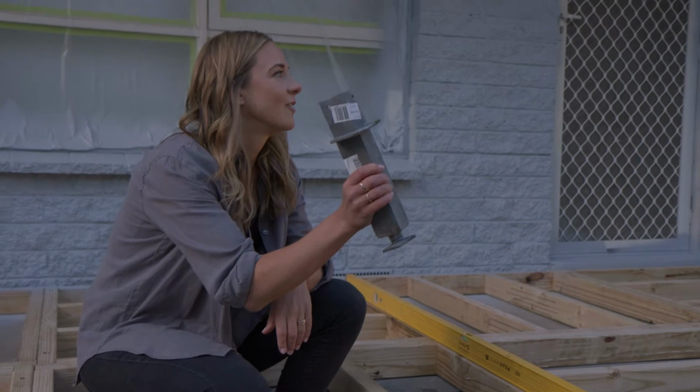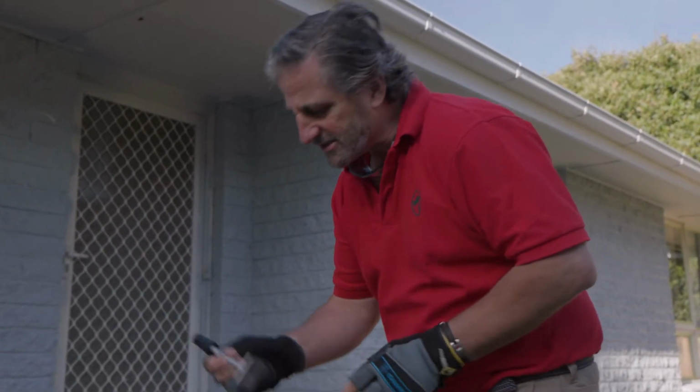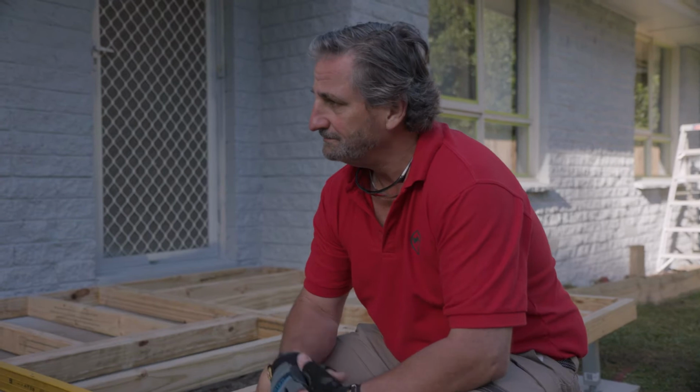So Ross, obviously, this guy is a bit too big for this area, a little bit too long. Sometimes we have that problem, Lucy, so we've got options, alternatives, and these are little feet that go in underneath. We can wind them up and down, make sure it's right, because we've got to get it level. Beauty. Cool.